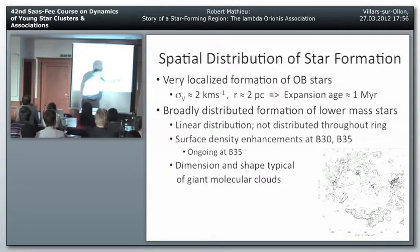I know it's hard to see in the back, but there's a whole clump of stars right here, plus several embedded sources. And there's a whole clump of lithium stars here as well, not as many embedded sources. So we have surface density enhancements of those 2 clouds and ongoing star formation in B35. And as I pointed out before, the spatial distribution looks very much like a small giant molecular cloud.